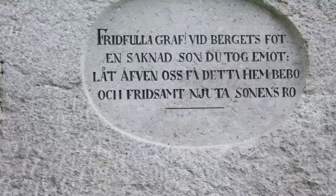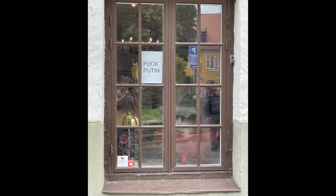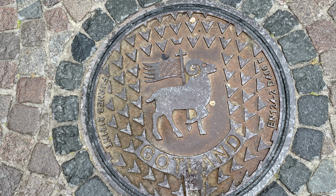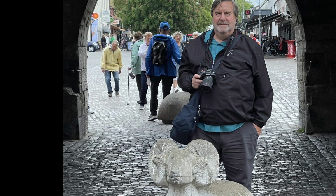Gotland has its own spoken dialect. It's melodic and includes double vowels, but is considered the most difficult Swedish dialect to speak. We feel like Visby is the hidden gem of Sweden.